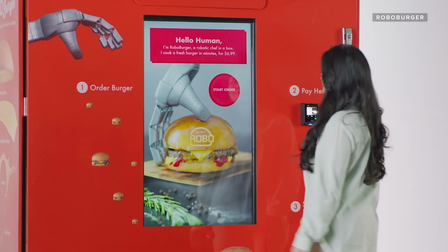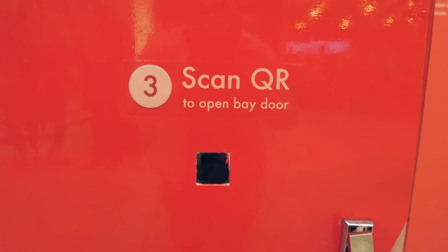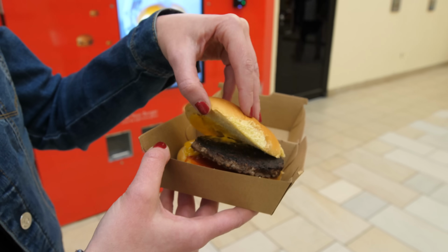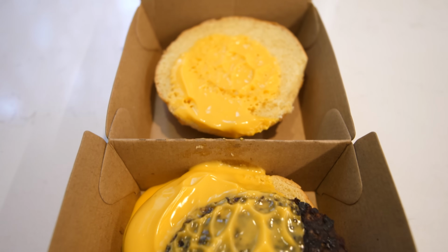Eventually, they want to have an app that lets you order a burger at a specific time, and that app can even use a QR code to unlock your window when you want to pick it up. Not every burger comes out picture perfect. We got a few samples made, and the melted cheese definitely rolls off the side a bit.